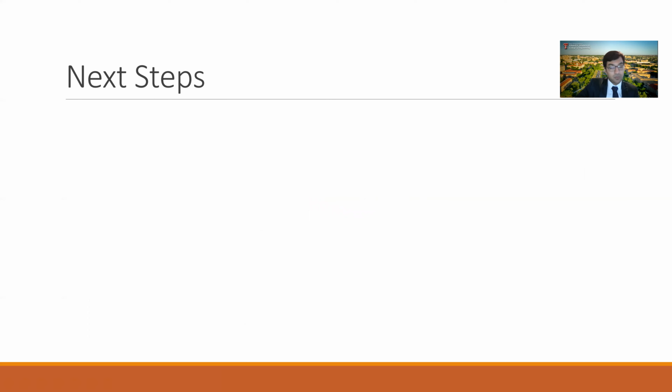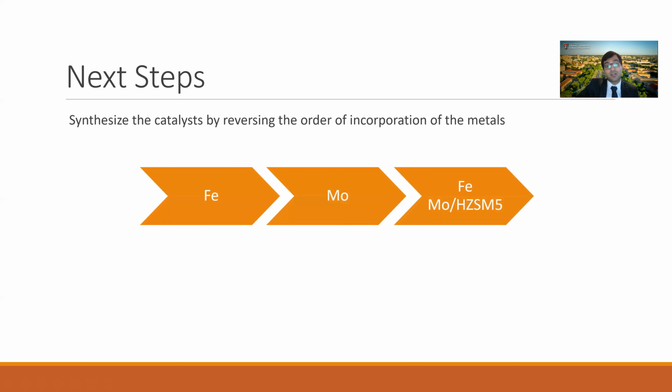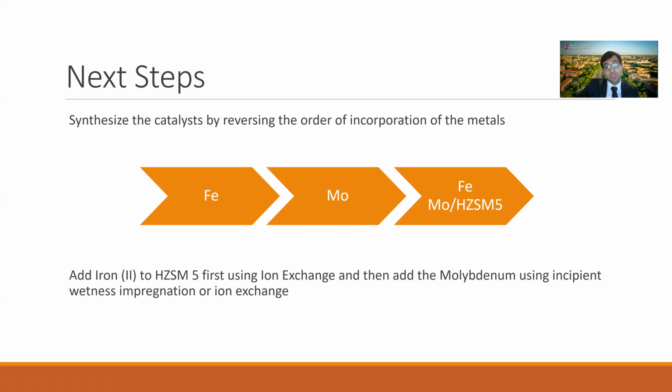Some of the next steps that we'll be taking in my research is that we're going to reverse the order of incorporation of the metals onto the HZSM-5. Up until now, we've been using molybdenum HZSM-5 and incorporating iron onto it. What we're going to do now is take our iron and first impregnate that onto our HZSM-5, then add the molybdenum to get our final catalyst. We'll be using the ion exchange method to add the iron, as well as the incipient wetness or ion exchange method to add the molybdenum. Lastly, we'll be measuring the activity of our catalyst and comparing it with past results, with the hope that it's going to lead to higher yield of benzene and stability for our catalyst.